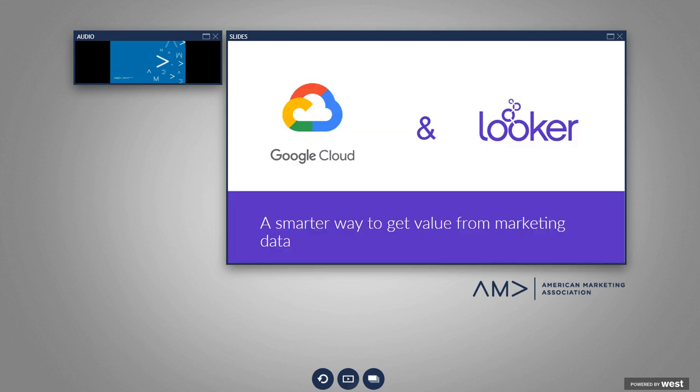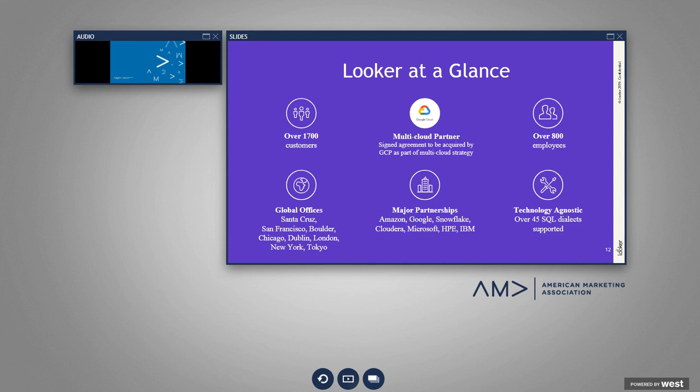So Perry gave a great introduction to Google Cloud, and I want to talk a little bit more about how Looker can fit into that and really help you get a smarter way to get value from marketing data. Now, everybody knows who Google is, but maybe you don't know who Looker is, so I thought I would introduce us. First of all, we are a company with over 1,700 customers and 800 employees. We're a global company with offices in Santa Cruz, San Francisco, Tokyo, London. We really try and serve our customers across the globe.